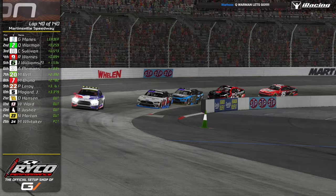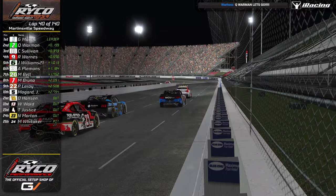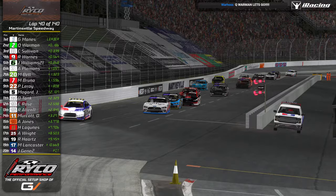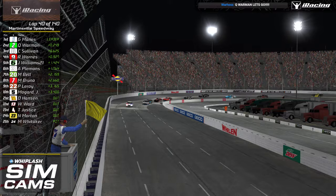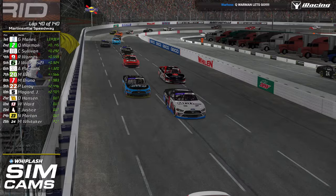Out of the 14 starts he's made over these 7 weeks that he's raced, he's got 5 wins, 11 top fives, and an average finish of fifth position. He's definitely going to be one to watch as a championship favorite. And then, of course, a couple of other drivers in this field. John Williams, who's currently sitting in fifth position, has 2 wins so far with an average finish of 13th and 4 top 5 finishes. Mike Bruno, who sits 10th in the championship, has a total of 6 wins and an average finish of 10th.